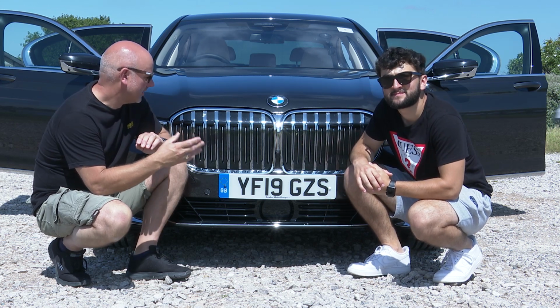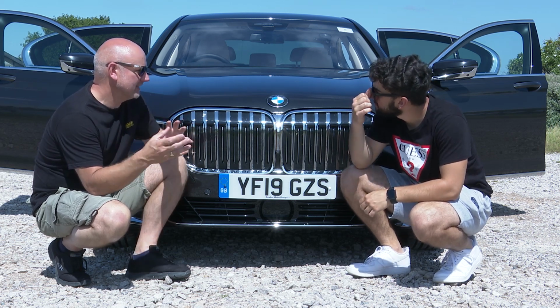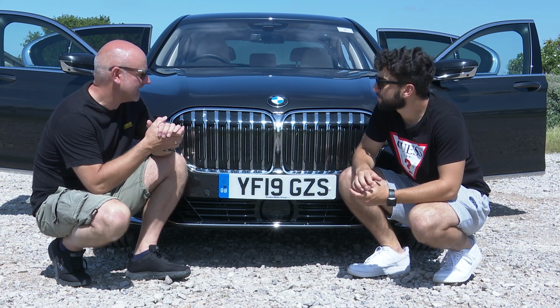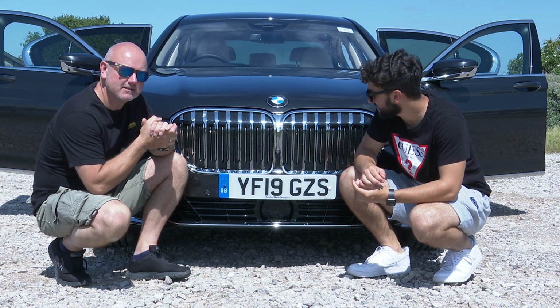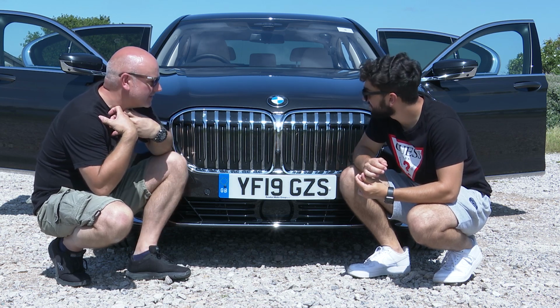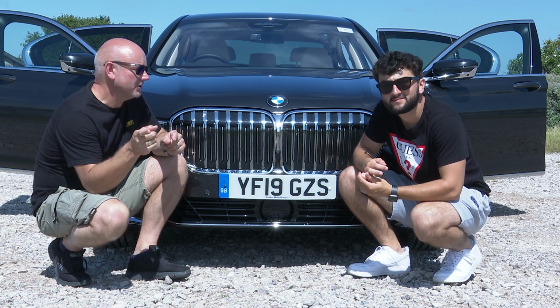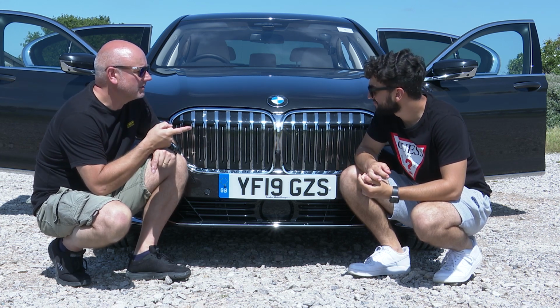I appreciate that it's part of BMW's new look. I mean, a lot of the vehicles now are coming with this really big grille. It's like a big mouth, isn't it? So, I don't know. Tell us what you think. Well, I personally think it's a little bit too big and it detracts from the rest of the car. Possibly. Tell us what you think. What do you think? Hand on heart. Does it work?